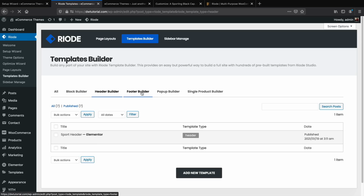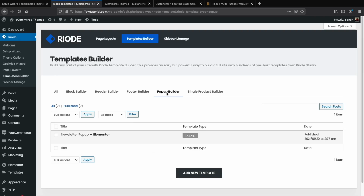It's pretty straightforward. It puts all the templates in one section so you can build your header and footer and single products all from one location. The interface is actually pretty convenient once you get the hang of it.